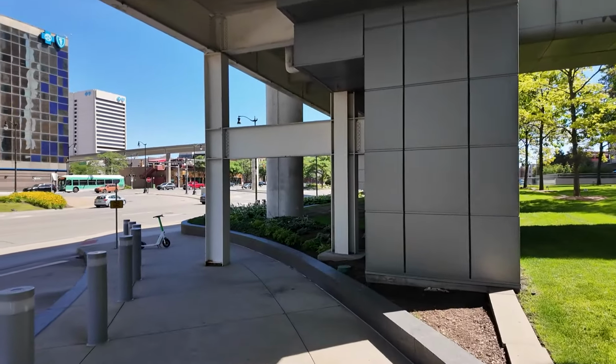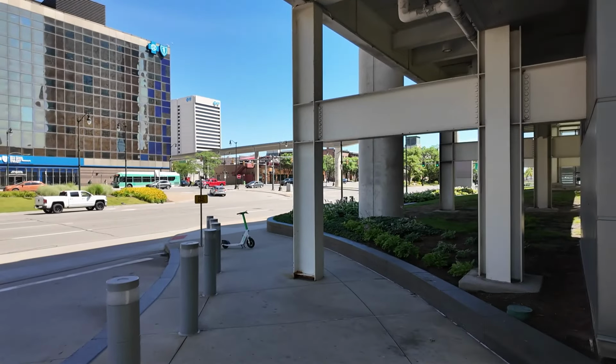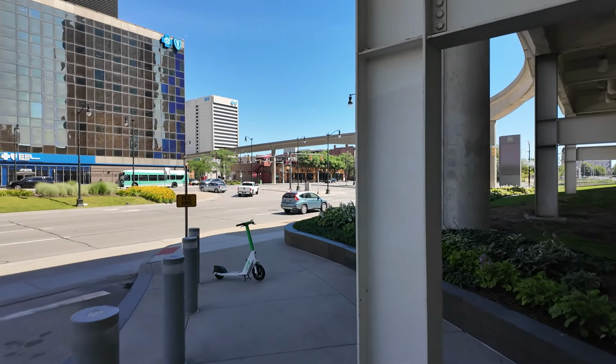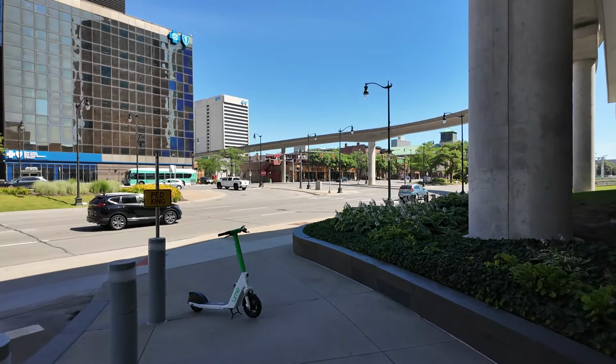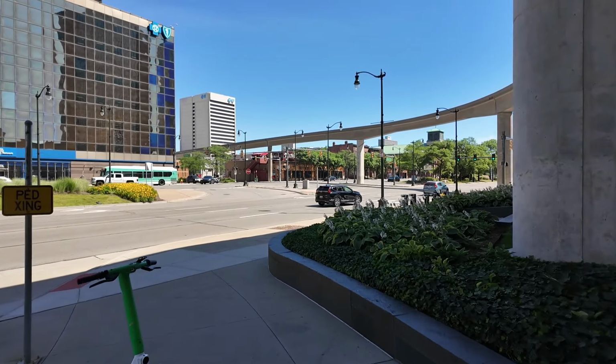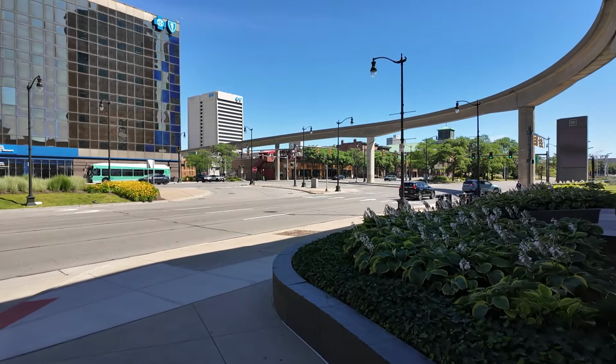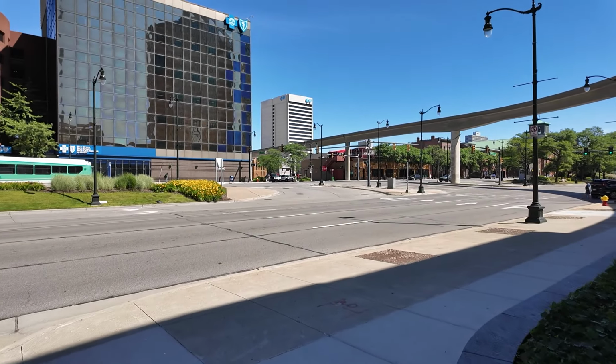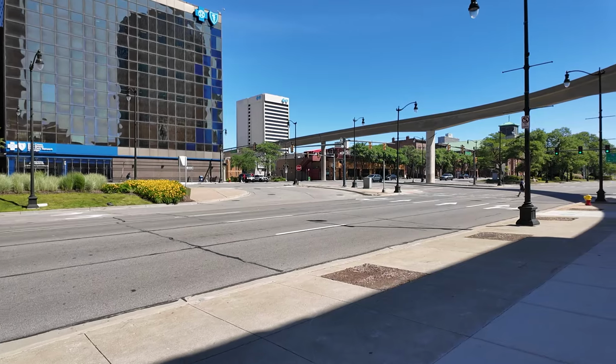That's where the GM headquarters are currently located. There are different stores in there, some restaurants. There's also a Marriott Hotel inside the Renaissance Center too. So let's say you go from the Renaissance Center to Greektown or something, you can just take the People Mover straight over.